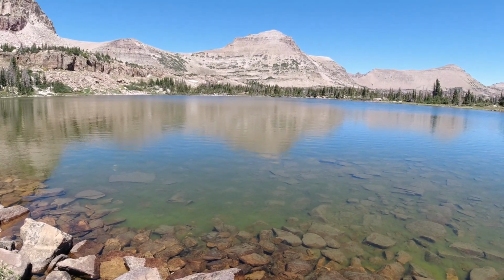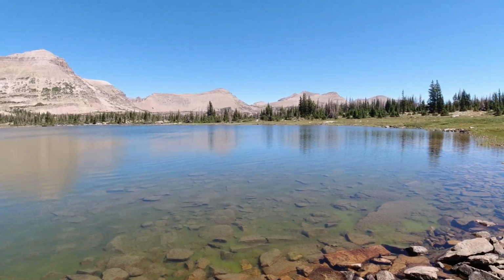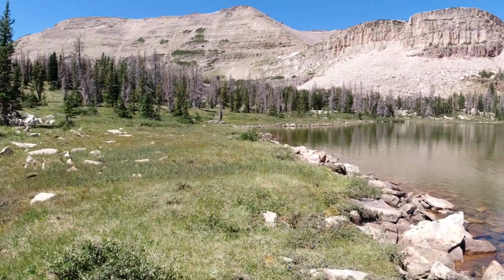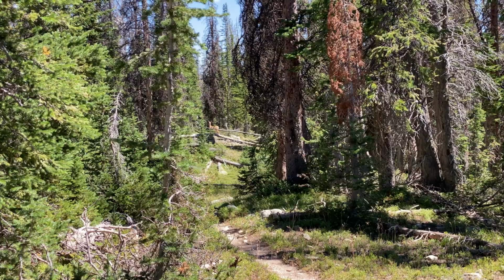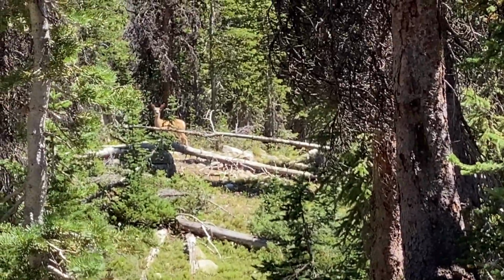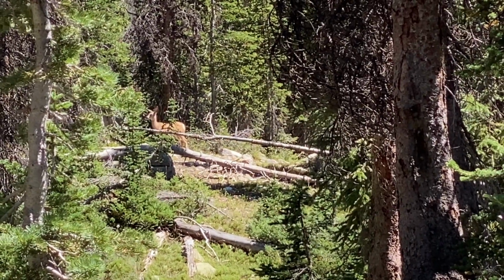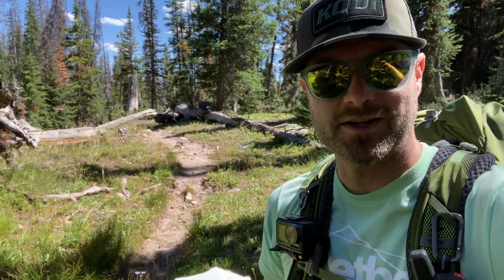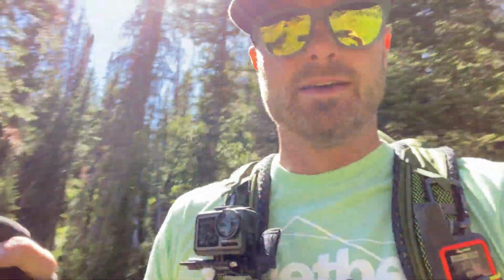This is pretty. This is Rosalie Lake. What a backdrop with all those mountains. Surprised me a little bit coming down the trail toward Jack and Jill Lakes to see this out here. Looks like a horse. It's a good trail marker though.